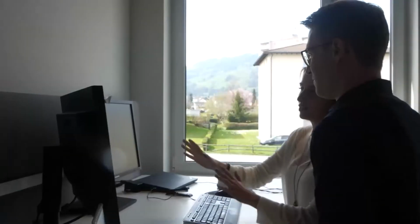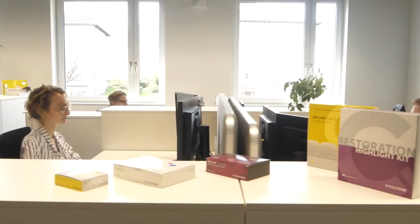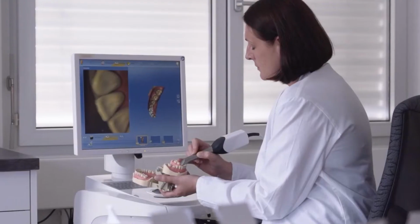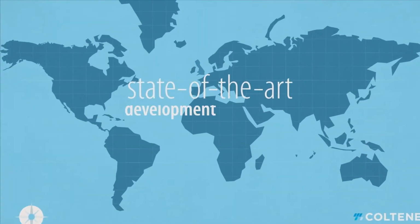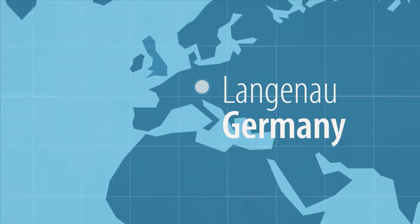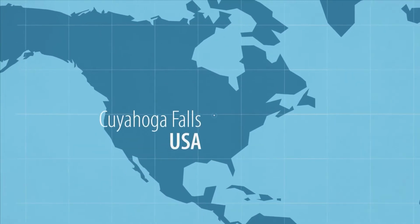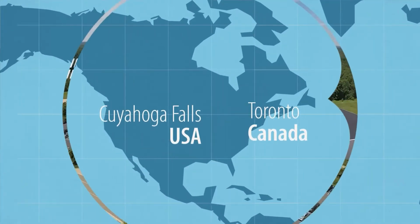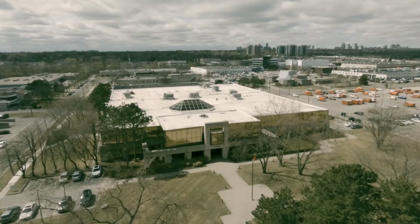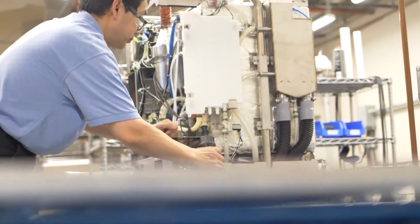As a research-driven manufacturer of consumable materials, Coltene is always searching for innovative solutions and clever concepts for tomorrow's practice routines and customer needs. The Coltene Group operates state-of-the-art development laboratories and production facilities in Switzerland, Germany, and France, as well as in the USA and Canada. All facilities are committed to the development, manufacturing, and marketing of small and large-scale devices, as well as chemical and mechanical consumables.